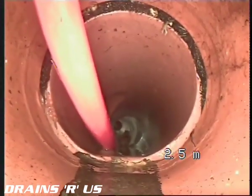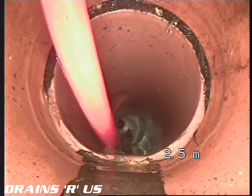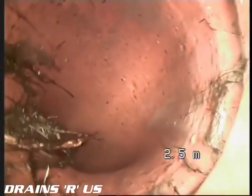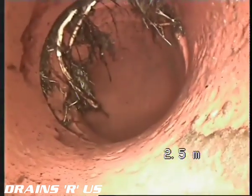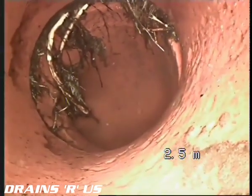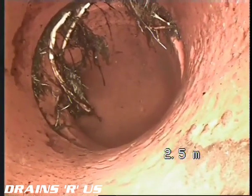Look at that, perfectly clean. Very, very good. Okay, so now we're going to go down the other way, down here. I'm going to get those ones out with the lance. I might just go and get the lance now, and we'll just get that done.